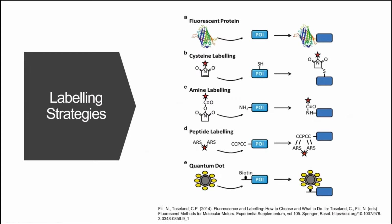So firstly, before we start, we do actually need to make our sample fluorescent in some way. The advantage of fluorescence is that we can specifically label the target molecules that we're interested in. This is why it's become such an important technique for life sciences research. So we can do that in a number of ways.